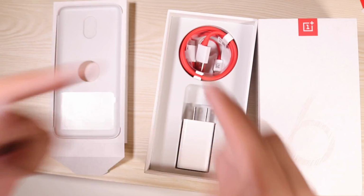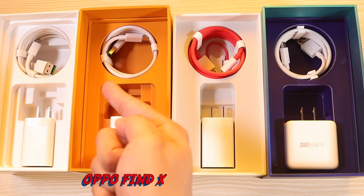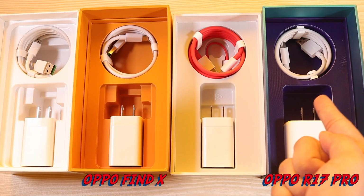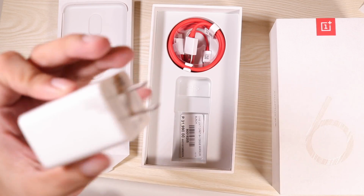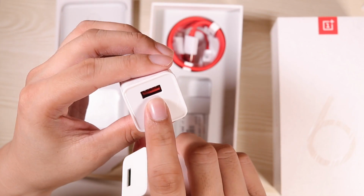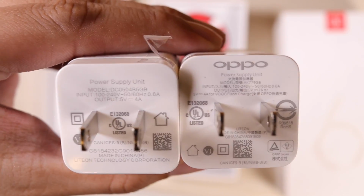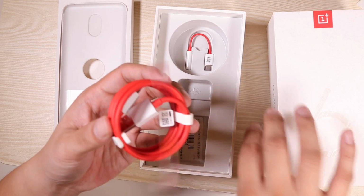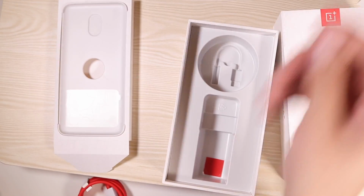And oh my god, look at that. Doesn't that look very familiar to you? Guys, I have the Oppo Find X, the Oppo R17 Pro, the Oppo F9. They all have this look. This looks definitely the same as the VOOC flash charger right here. Look at that. This is just color red and this is color green. Take a good look at that, guys. They have the same specs. And we have the same cable. And there you go, the USB-C headphone jack dongle. Awesome.